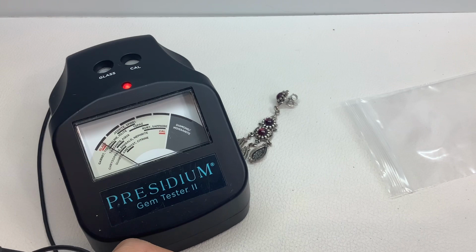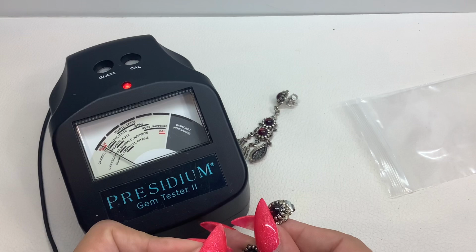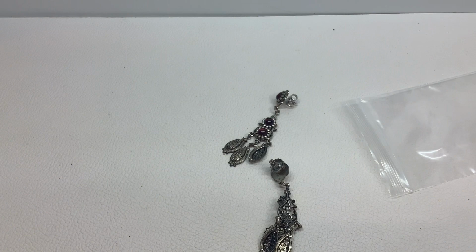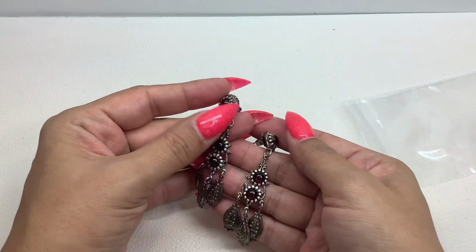Nope. I think they're just glass. Oh, maybe not. Oh. Maybe they are real garnet. See, I don't know because, oh, maybe they are. Maybe they are because it's going past the glass. But I don't think that they're sterling. No. So, all right, maybe they just put some garnets in there. That's really cool. It's really pretty. So let's do $8 on these.